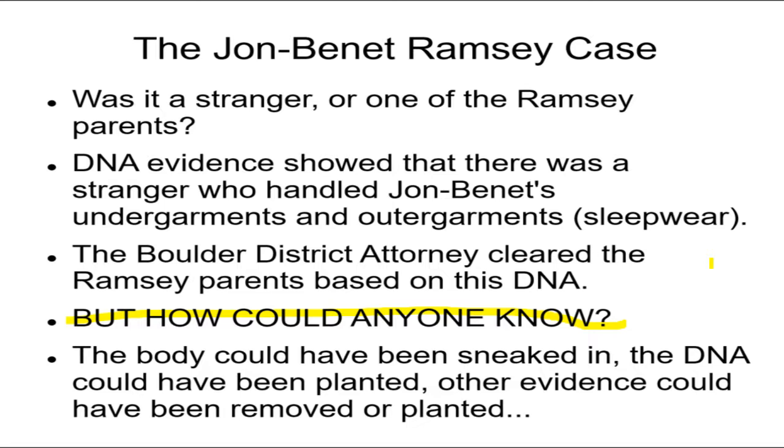If you don't secure the crime scene, you may never be able to solve the crime. Had they secured the crime scene, they would have known if a stranger had gotten in and out, and they would have known if the DNA actually did belong to a stranger. But we just don't know because the crime scene was not secured. Very, very important to do.